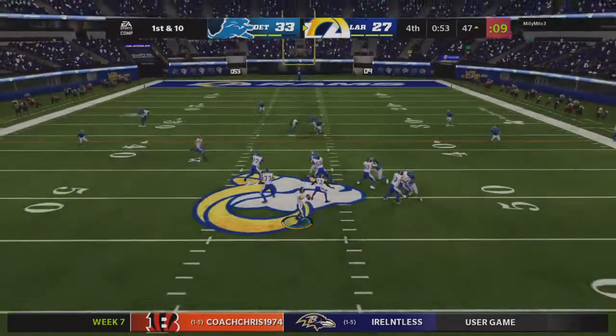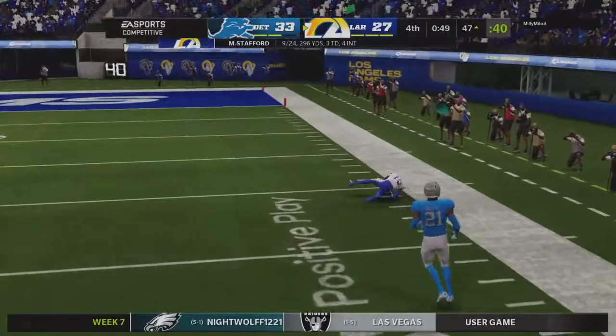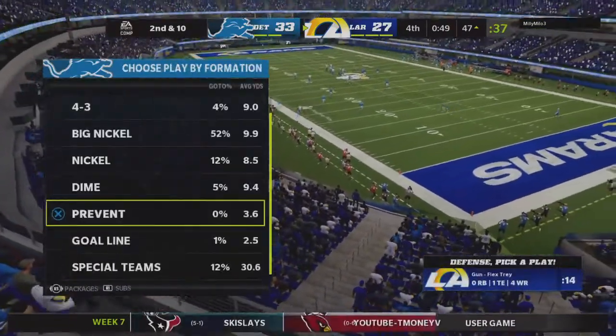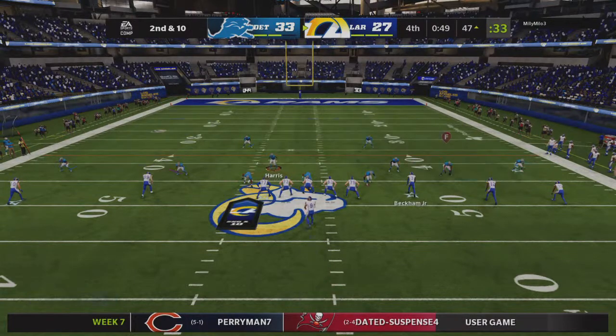Stafford now to throw. And that is caught on the right sideline, but out of bounds, says the line judge. The throw took him a little too far. It's 2nd down. An incomplete pass on 1st down.